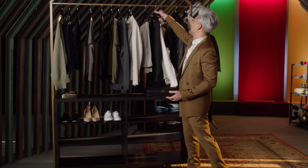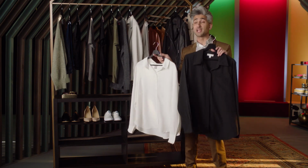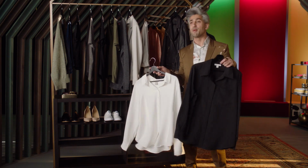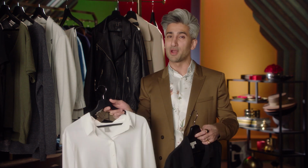Button-up shirts. Yes, you may not want to wear a button-up shirt every day, but eventually you will need a button-up shirt, and it can be used in a very casual, fun way as opposed to super corporate. So have a couple, invest in a couple. We have a white and a black. You could go for other colors that make you feel like you. For example, a navy, a brown, a beige. Stick with neutrals. It's going to be a lot easier to play around with those.